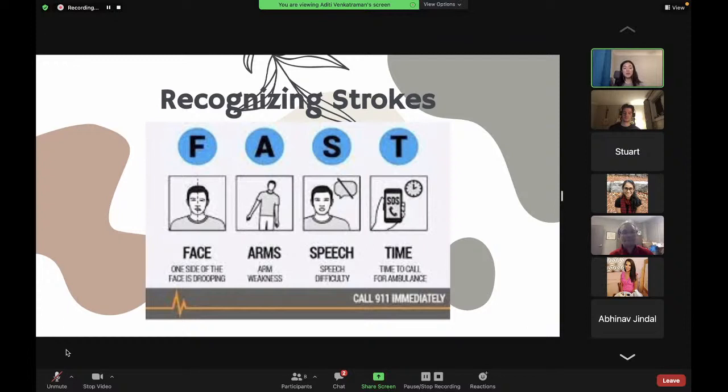F stands for face. You will see one side of the face drooping. A stands for arm. So if you think you see one side of the face drooping, you can ask the person to raise both their arms at the same time, and you'll see that they can't raise one side. S stands for speech. They'll most likely have slurred speech. And T stands for time to call an ambulance. You want to call 911 right away. And you might also want to note the time that the symptoms start so that when the paramedics arrive, they can see how long the stroke has been going on for.